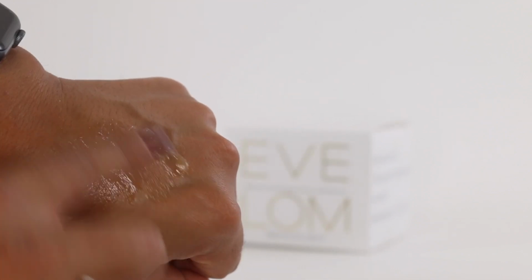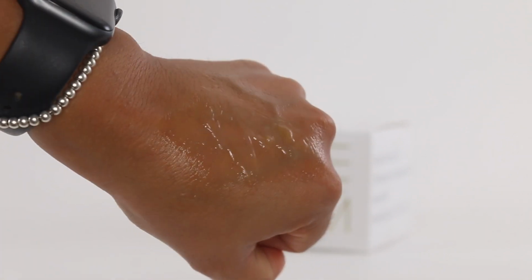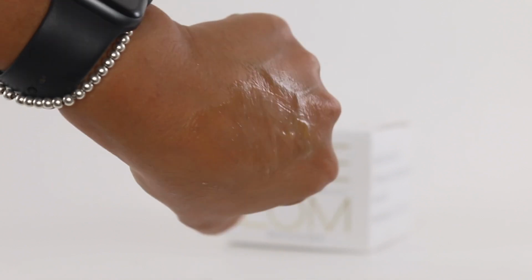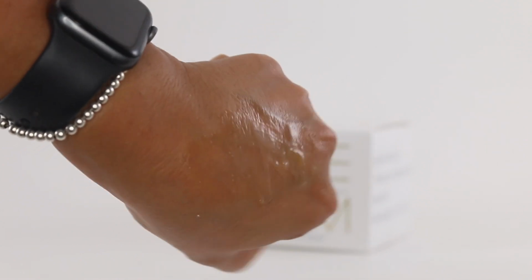What are the directions for use? A generous layer should be applied to cleansed, dry skin. You should avoid the eye area. You want to leave this on for approximately 30 minutes and remove it with warm water. This may also be used as an overnight mask if you wish, if you are dealing with dull skin and need to boost your skin's luminosity.